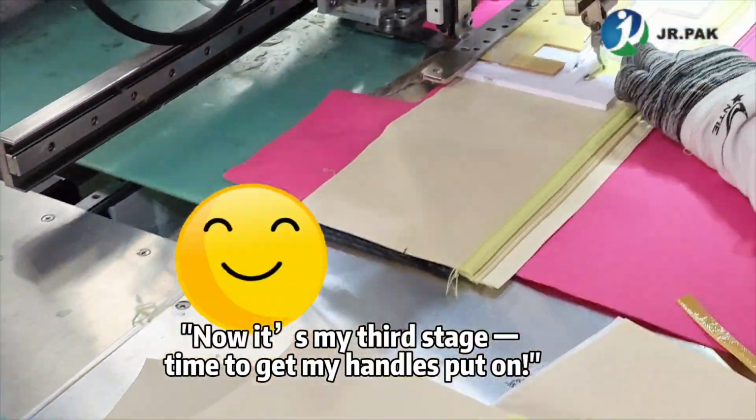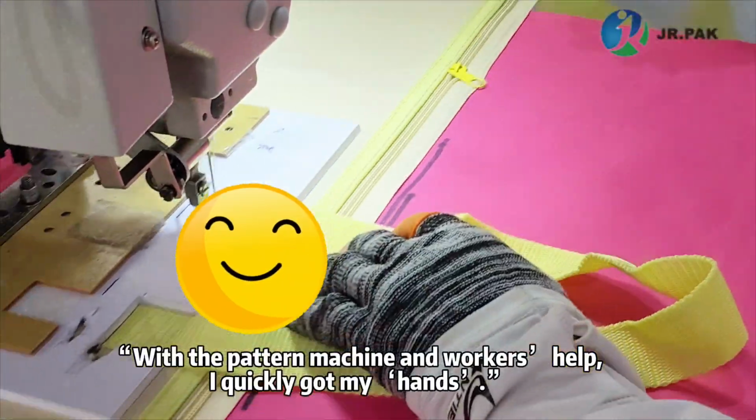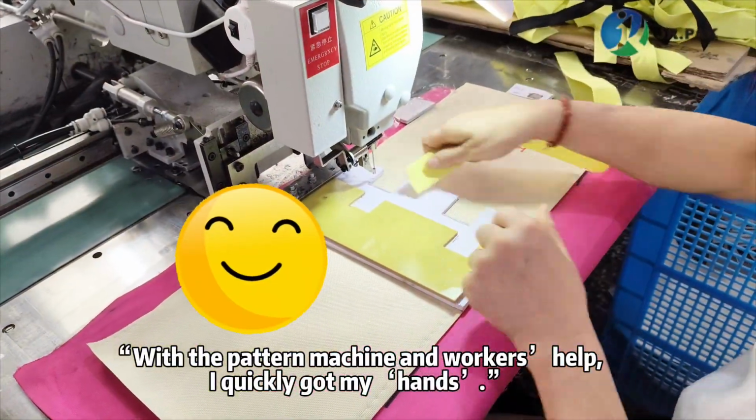Now it's my third stage. Time to get my handles put on. With the pattern machine and workers' help, I quickly got my hands.